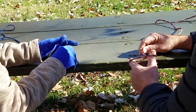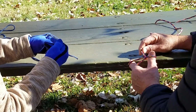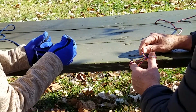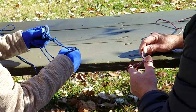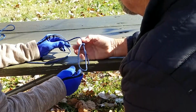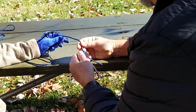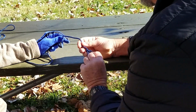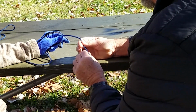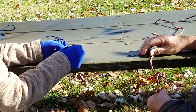I can't figure out which part to tighten. All right. There. Is that right? Yeah, that's right. Okay, so he says that's right.